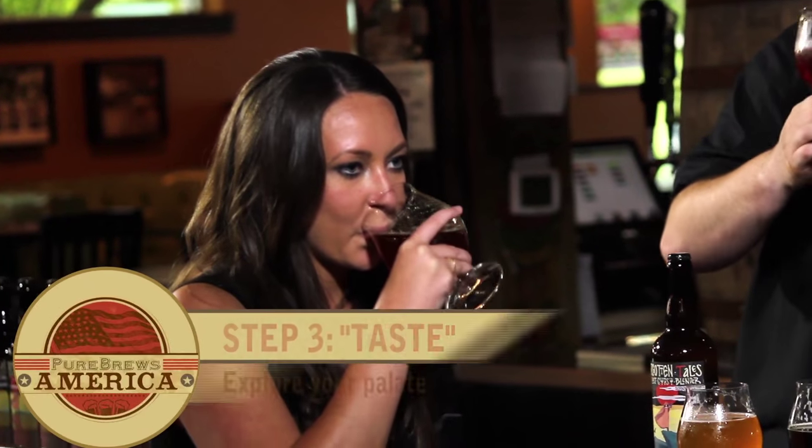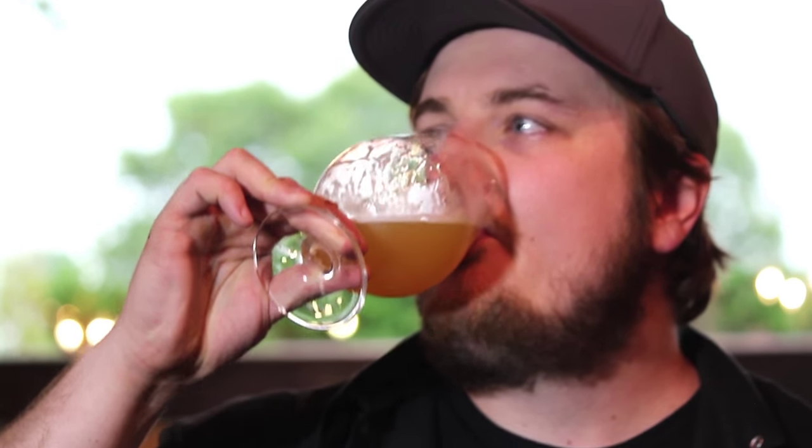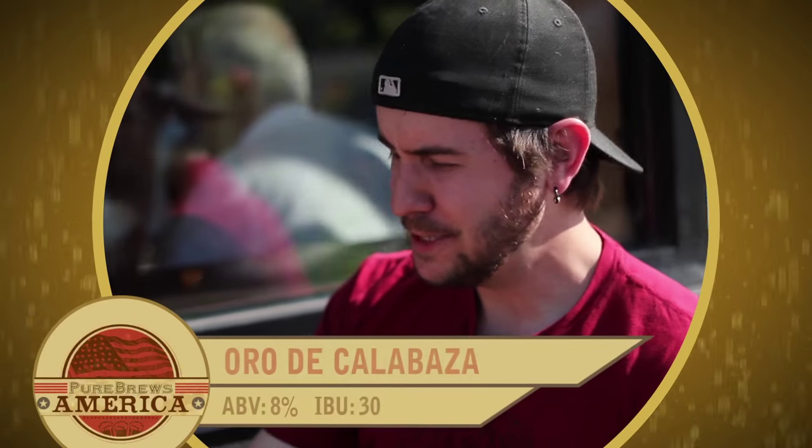And then you drink it right down, right? And this isn't wine, so don't spit it out. Yeah. And also, don't swallow it down right away. Swish it all up in your gums. Get it all around there. That right there is the Oro de Calabaza, which is our Belgian-style strong golden ale.